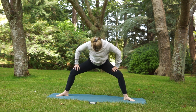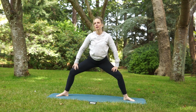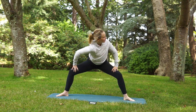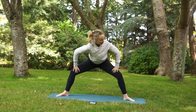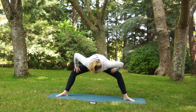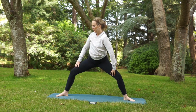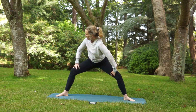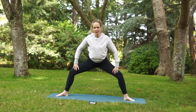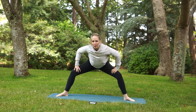So you're going to roll down. Flat back up. Shoulder to the opposite knee. Shoulder to the opposite knee. So you roll your spine until you come parallel to the ground, then flat back, hinge your hips back up. Shoulder to the opposite knee. Shoulder to the opposite knee. Roll. Flat hinge up.